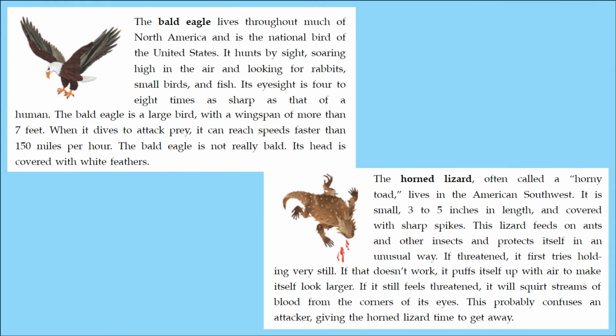The bald eagle lives throughout much of North America and is the national bird of the United States. It hunts by sight, soaring high in the air and looking for rabbits, small birds, and fish. Its eyesight is 4 to 8 times as sharp as that of a human. The bald eagle is a large bird with a wingspan of more than 7 feet. When it dives to attack prey, it can reach speeds faster than 150 miles per hour. The bald eagle is not really bald. Its head is covered with white feathers.